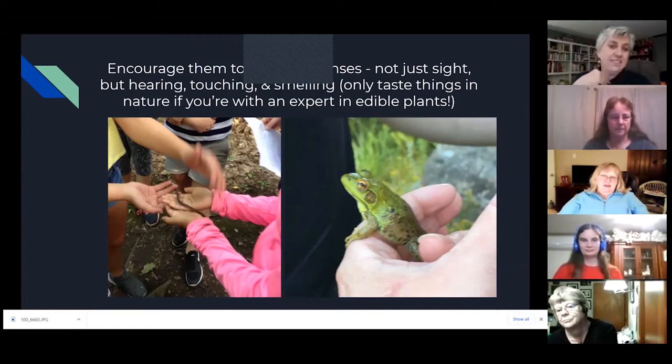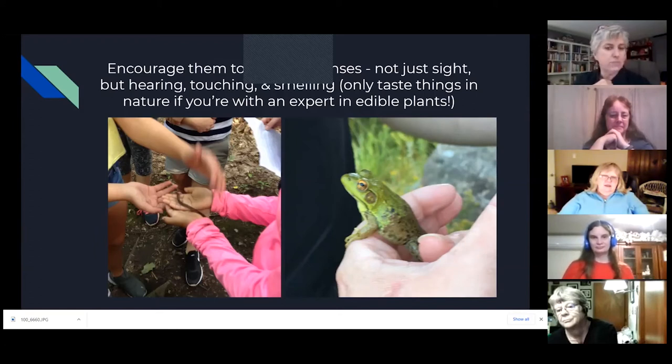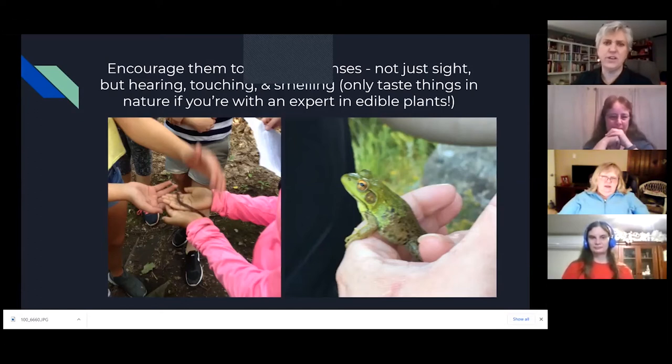So here on the left, those are our Girl Scouts with a snake. And this is girls helping girls. The girl in yellow picked up the snake and the girl in pink really wanted to hold it, so she was helping her to be able to hold this snake. And then obviously the one on the right is a frog. If they learn how to gently handle snakes and frogs and other small, safe animals, and then gently put them back in the water where they belong, it just enhances the experience for them.